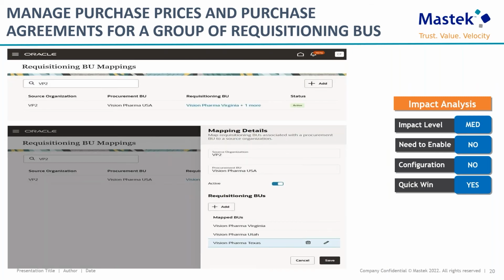Requisitioning BU mapping setup. To create a new mapping, click Add on the External Purchase Prices Mappings page to open the Add Mapping panel. You can also add requisitioning business units to an active mapping at any point of time. On the external purchase price mappings page, you can click on the requisitioning BUs for a source organization to open the Manage Mappings panel. Add the requisitioning BUs and click on Save.